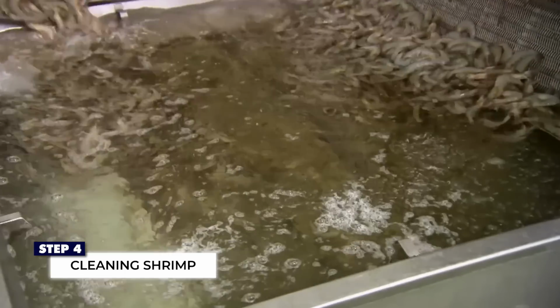Next, it's time for a deep clean. The shrimp take a high-speed shower to remove any dirt, sand, or leftover bits from the farm.